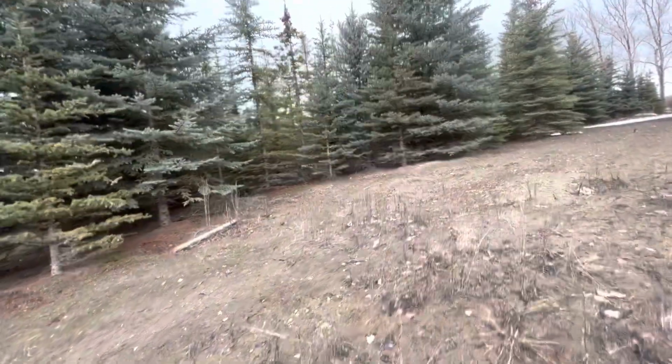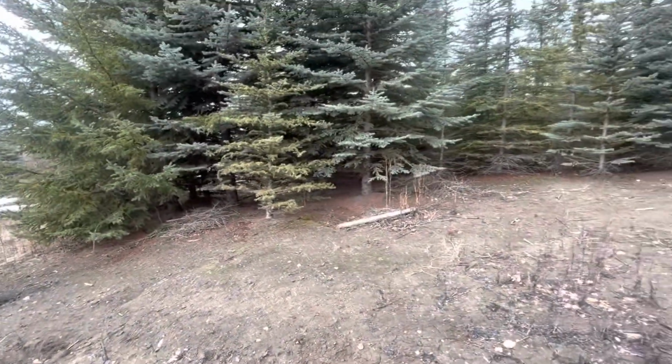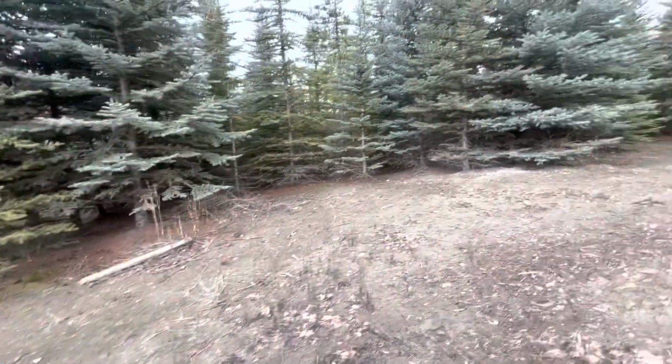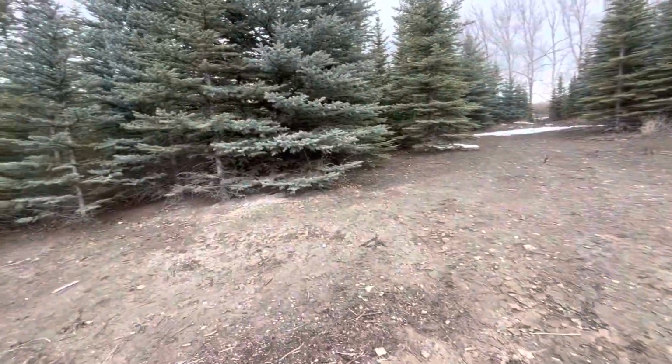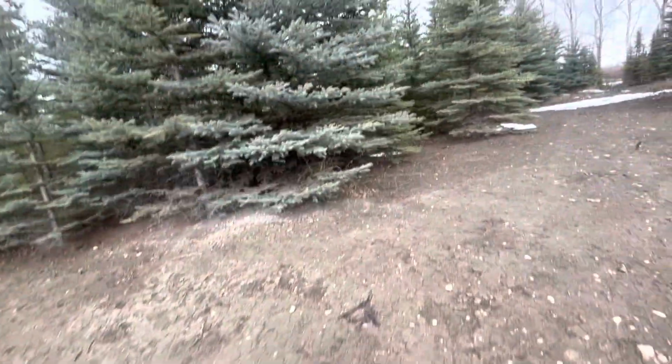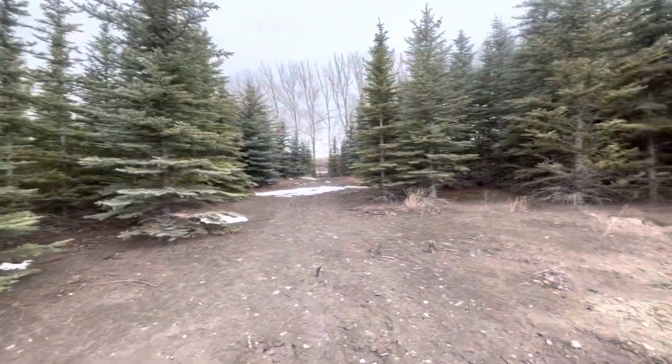So you can see I have at some point or another trimmed a few of the lower branches off of some of these that aren't doing so well. Need to come around with the tractor to pick those up. I can be a little bit scattered here. It's one of my downfalls, I guess.